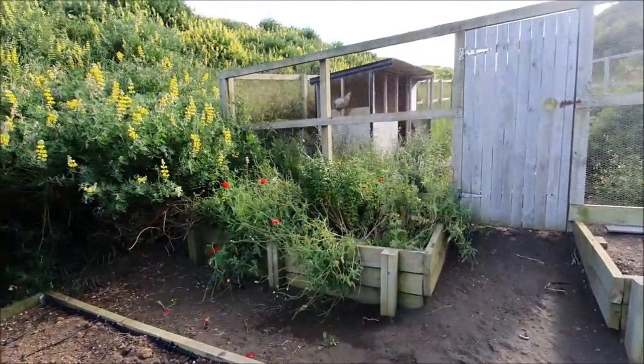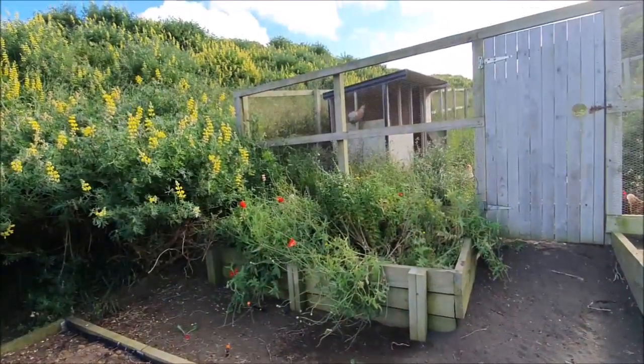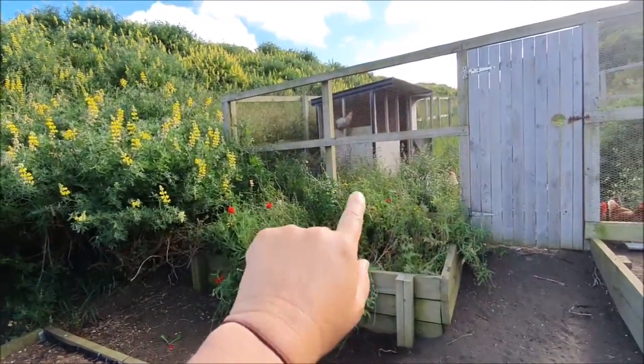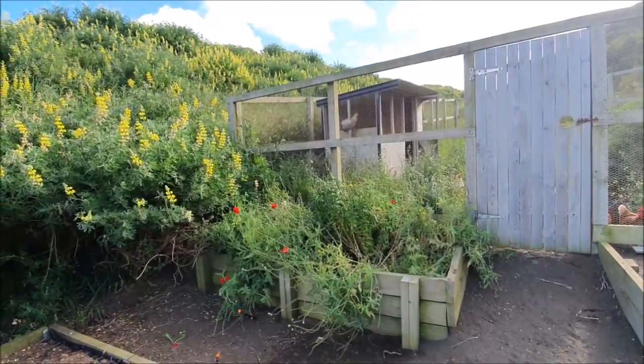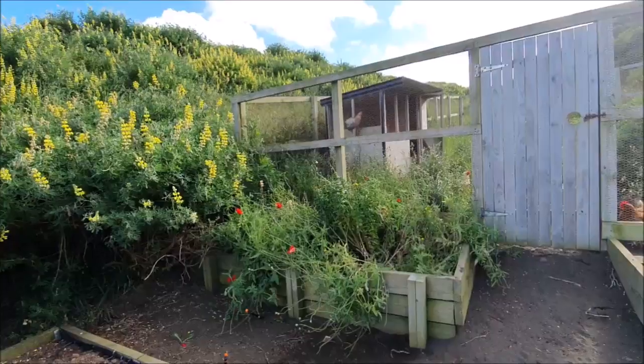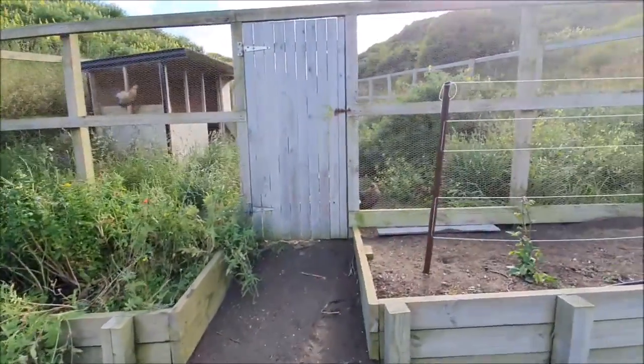And as always with gardening, oh, you should have seen this last week. Oh, it was a riot of colours. Because there's a lot of antirrhinums, snapdragons in there, and the poppies, and the red of the antirrhinums and the poppies just headed off. It was amazing. Now over to the other side of the chicken coop door.